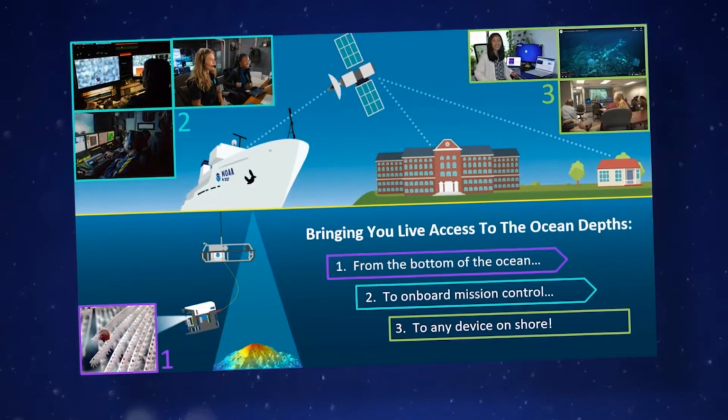And these technologies really only scratch the surface of all the exploration technologies that exist. So here's a little inspirational clip to get us started in our conversations today.